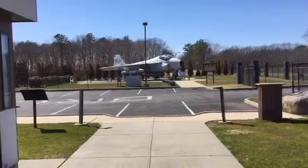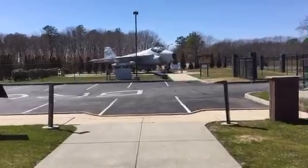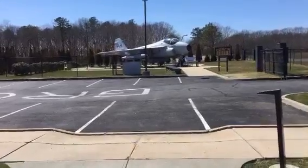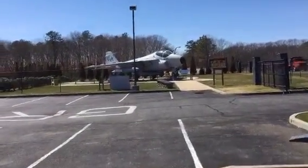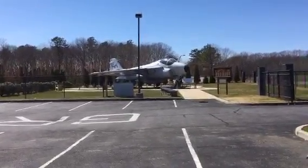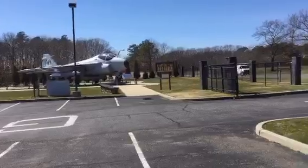And across the way is the Navy Grumman A6E Intruder. So we'll go over and visit that one in a minute. But in the meantime, yes, I've been in both of them. Not flying, but I worked on both of these airplanes in flight test. So I've been in the cockpit of these many, many times, both the A6 and the F-14.